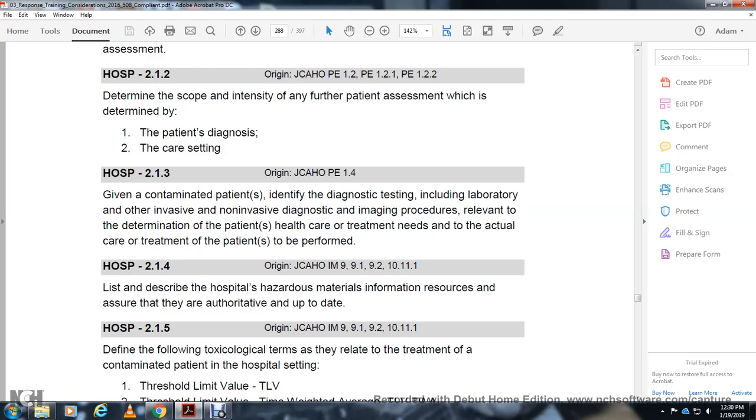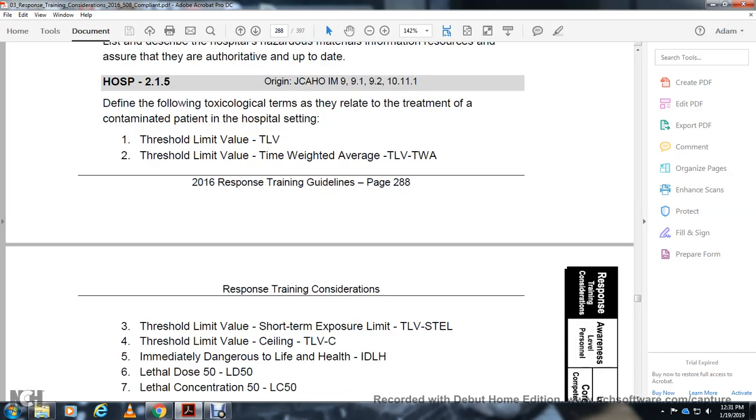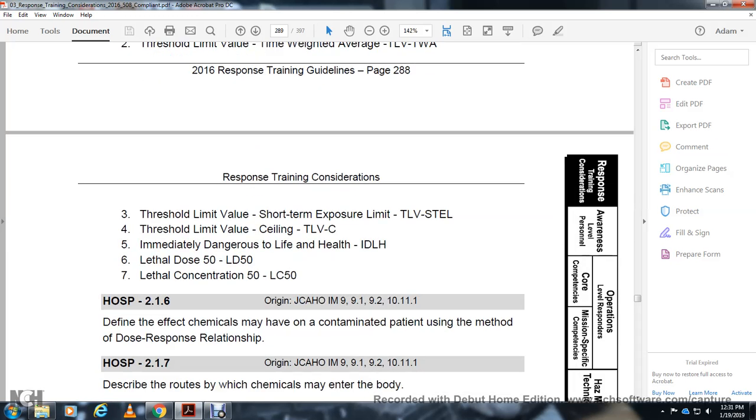This describes the hospital hazardous material information. Information from an authoritative source enough to date to find the following technical terms related to the treatment of the contaminated patient in the hospital setting: threshold limit value time-weighted average, threshold limit value short-term exposure limit, threshold limit value ceiling, immediately dangerous to life and health, lethal dose 50 (LD50), and lethal concentration 50 (LC50).